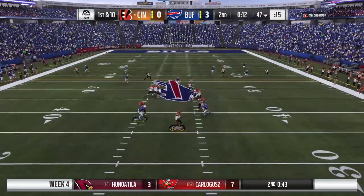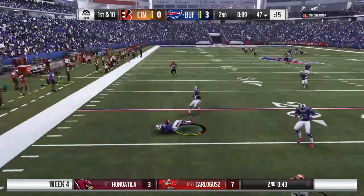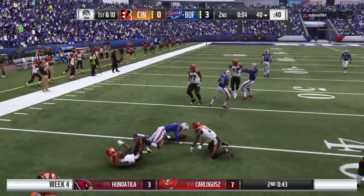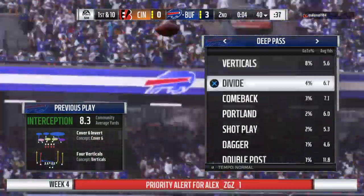They go back to the air here after the INT on the last drive. This is intercepted. Picked off at the 16. And his guys have got it back at the closing stages of the first half.